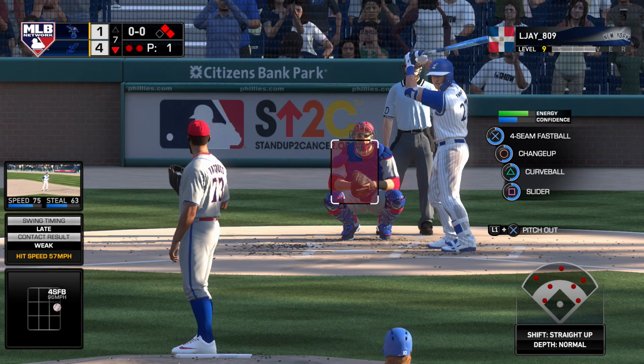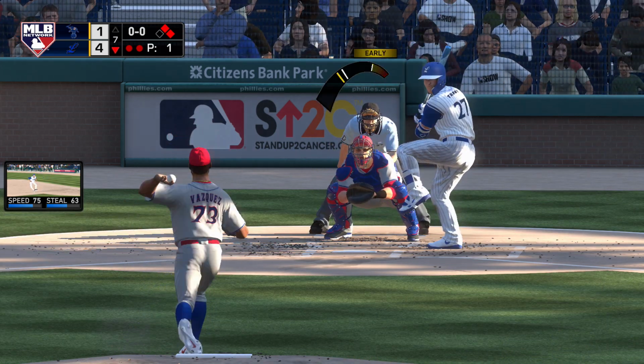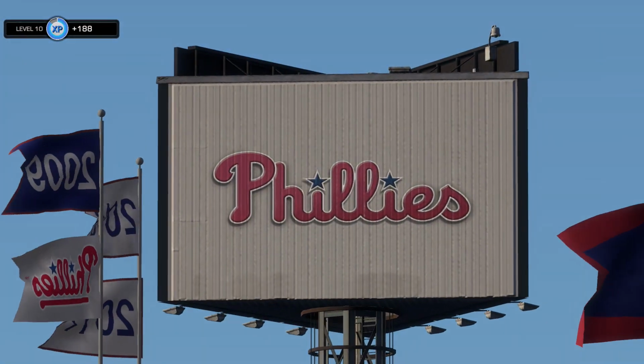Stepping up to the plate, Mike Trout. 2 outs and 2 runners aboard here in the 7th inning. Here comes the first pitch. Drilled to the left side. Fielded cleanly. Throw in time, and the side is retired.